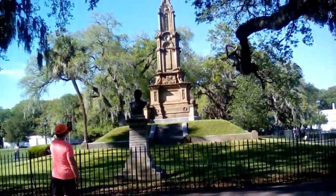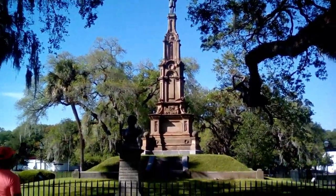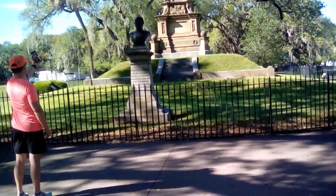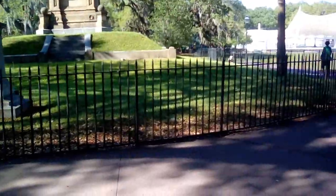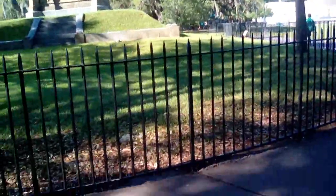So now, this monument here, we're looking at from the back. We're going to go around and look at it from the front here. And it's just around, all the way around here. So let's take a tour around to the other side.